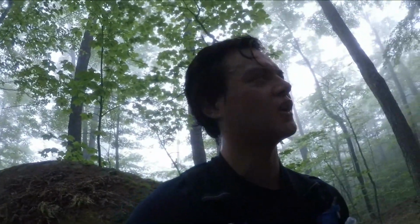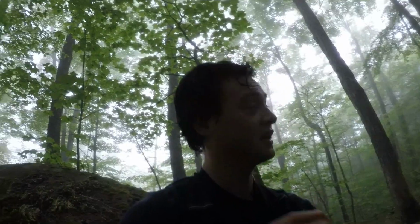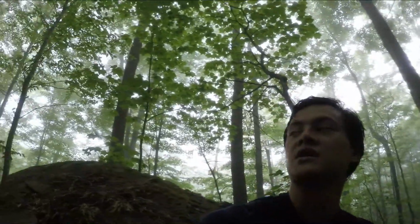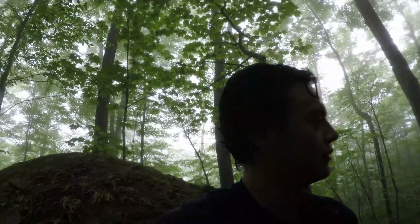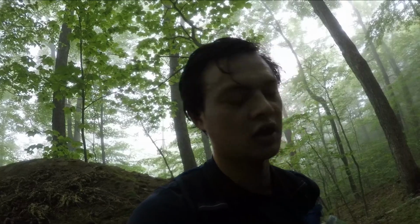Almost 5 miles in now. Not feeling great on this climb, just heavy legs and don't want to run. Super foggy and humid too, as you can see. So taking a little break to get my heart rate down. And I've gone uphill 1,000 so far, so probably pretty much exactly another 1,000 feet to the top of West Kill.